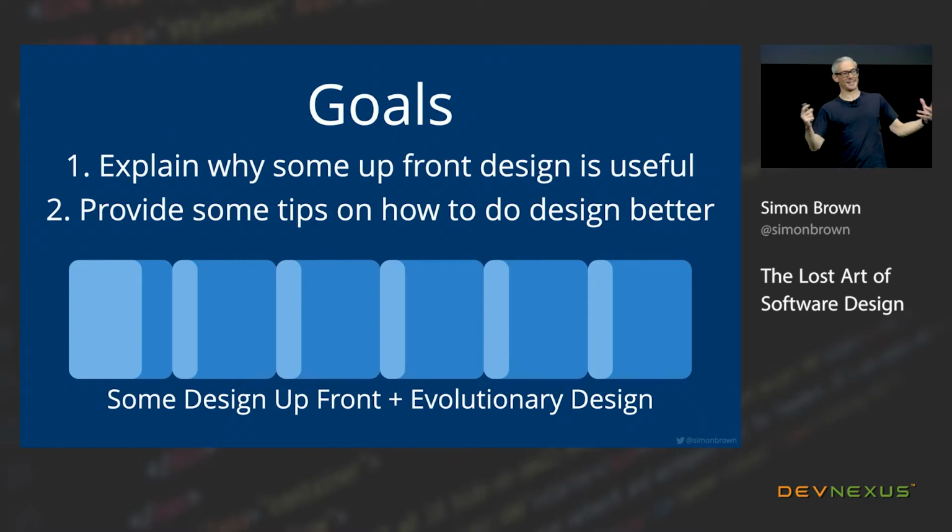So I'm going to basically tell you the conclusion of this talk because I want to be very, very upfront and explicit about what I'm about to talk about. I want to do 2 things. I want to explain why some degree of upfront design is useful, and I'm going to share some tips on how you can do that more effectively. And I want to dispel a bunch of myths, essentially.